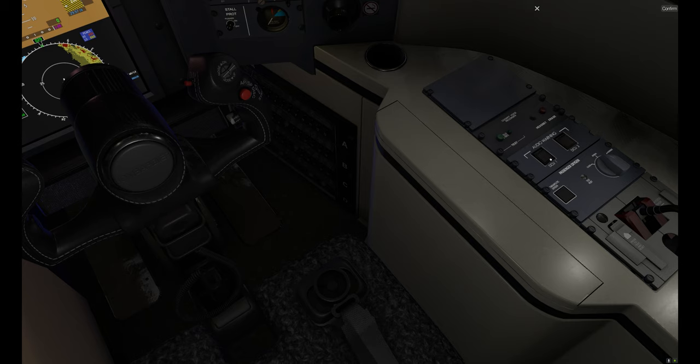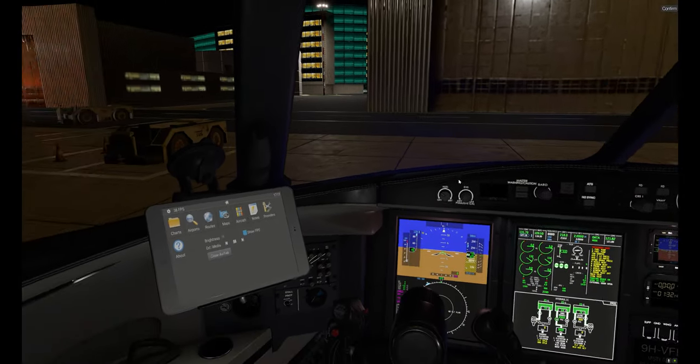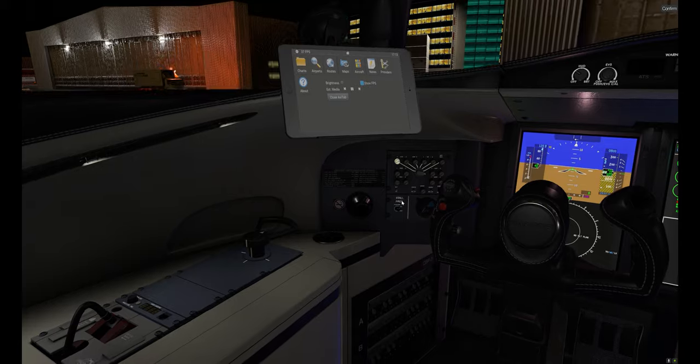So the DCU 1 and 2 inhibit switches are out. CDR, we do want to hear any warnings, if any. CVR, we'll press that for 5 seconds. Testing. Light comes on, audio on. Audio panels. CVR is working. Audio panels here, but they're not required today. We're not flying online.